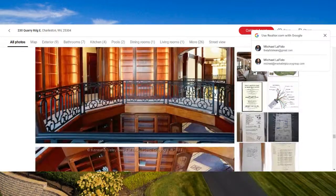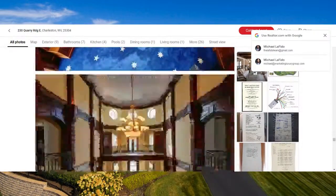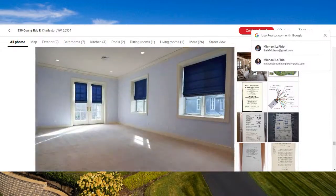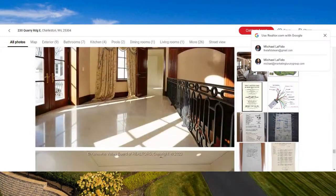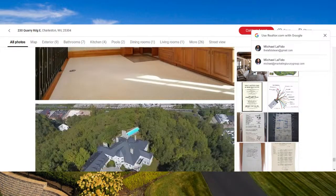Okay. So again, beautiful second story to that library office. Again, it's gorgeous. So I won't bore everybody, and I don't want to dizzy everybody with this. So you get the idea, though?